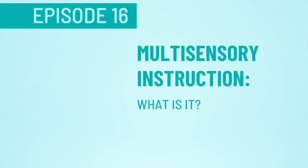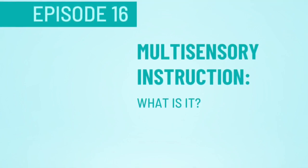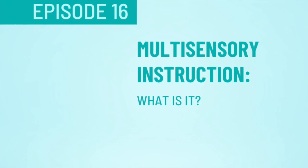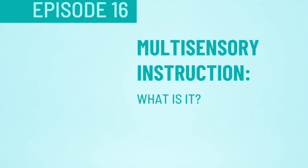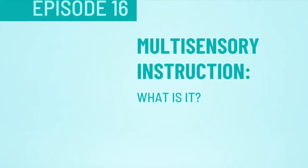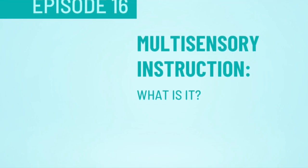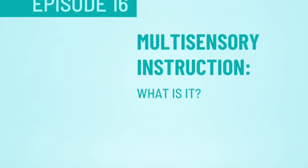We know that Dr. Orton then went on to work with Anna Gillingham. Anna Gillingham, working with Bessie Stillman, incorporated this into their teaching manual and created the language triangle to show how the visual, auditory, and kinesthetic senses are used to reinforce each other during instruction. This triangle is sometimes known as the VAC or the VACT, the VAK or VAKT triangle, which stands for visual, auditory, kinesthetic, or kinesthetic tactile. It took the first letter of each of those words to create an acronym.